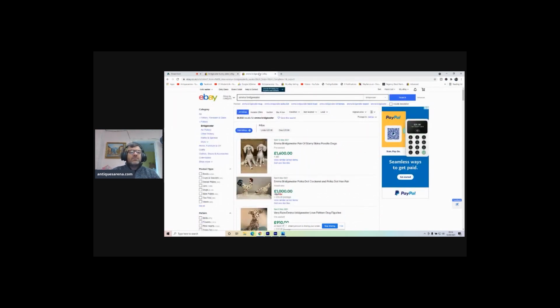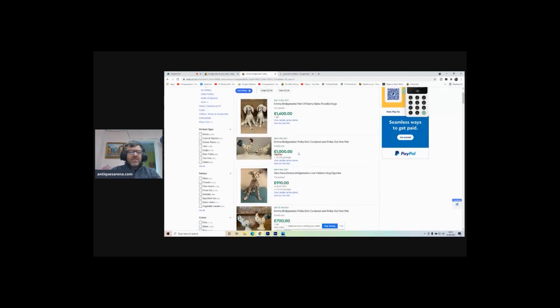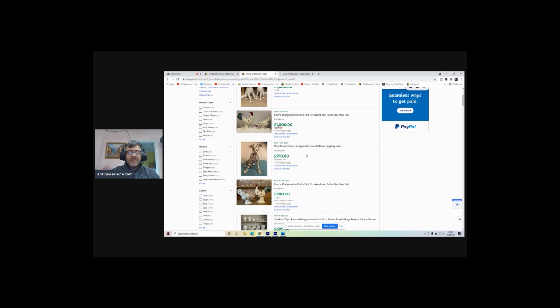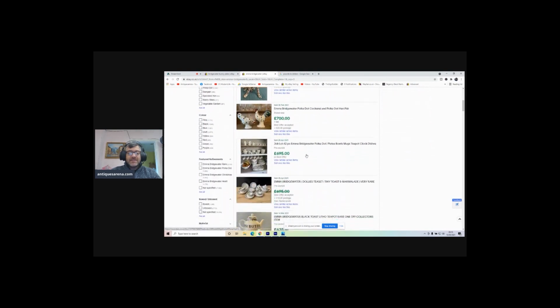There's 24,500 pieces by Emma Bridgewater sold. A pair of poodles, £1,600. That £1,600 there comes in at $2,250. You know, £1,000 here, $1,400. A lot of money for a couple of hens. You can see the prices here, shocking.